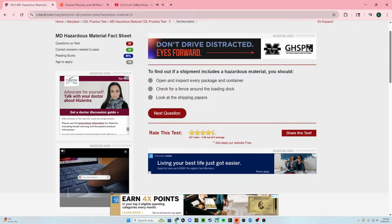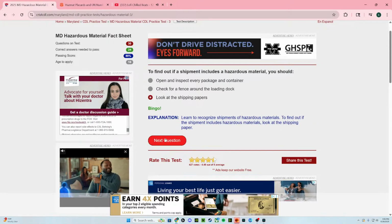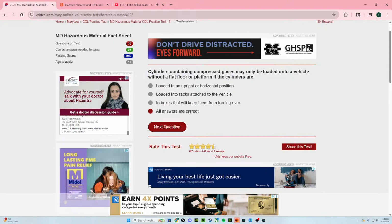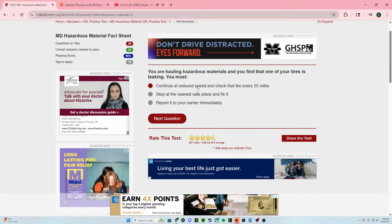To find out if a shipment includes hazardous materials, you should look at the shipping papers. Cylinders containing compressed gases may only be loaded in a vehicle without a flat platform if the cylinders are loaded in an upright or horizontal position, loaded into racks, or in boxes to keep them from turning over.